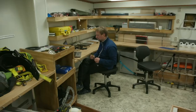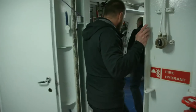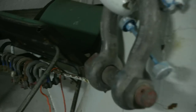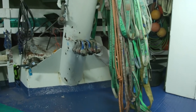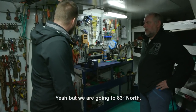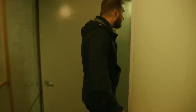This is the labs. And this is where the ABs have all the equipment. The ABs? Yeah, able seamen. And an old boat like this has a lot of spare parts. We have almost everything. And this is up towards the very front of the ship now, right? Yeah, so this is quite noisy when you are going in the ice. It's hitting it? Yeah, just wait and see. We've seen so little ice so far. Yeah, but we are going to 80 degrees north, so I probably think that we will end up in the ice. And just like with the toilets, the stairs are more interesting when the ship is bobbing up and down by like a couple meters.